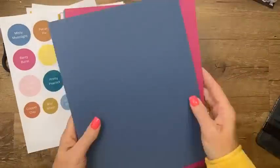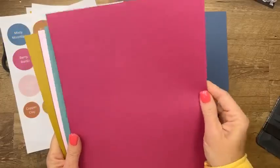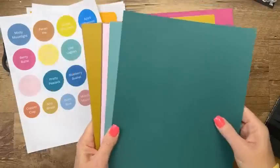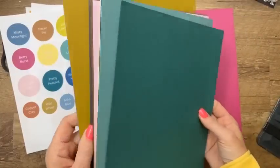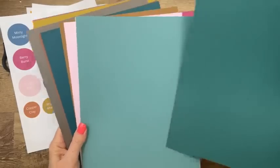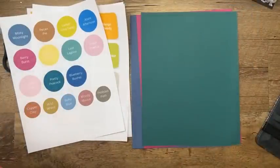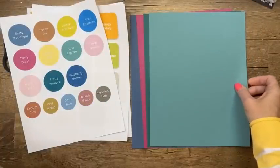Misty Moonlight, I'm going to need a cheat sheet because I don't know their names. Misty Moonlight, Berry Burst, wow, that looks really green right there, doesn't it? What is that, Pretty Peacock? See, I knew if I took them out of the package. No, that's not. What is that? Lost Lagoon. Wow. Lost Lagoon? Is it? I don't know what that is. What's that one? See, look what happens.